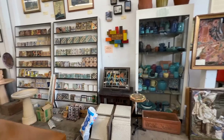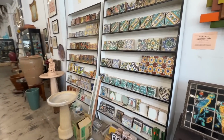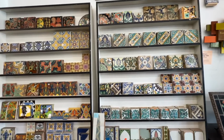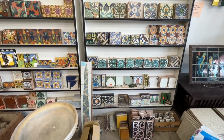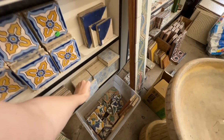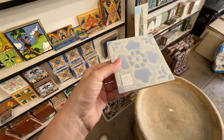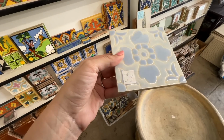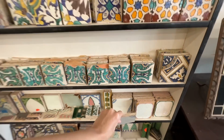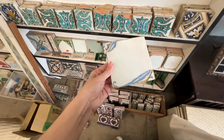Ooh, they have little tiles. But see, not much of any of them. That's the thing. Does it say 40 each? These are so nice. He's got great stuff.